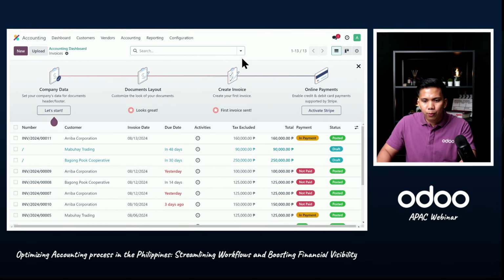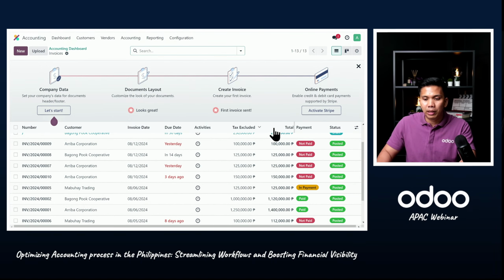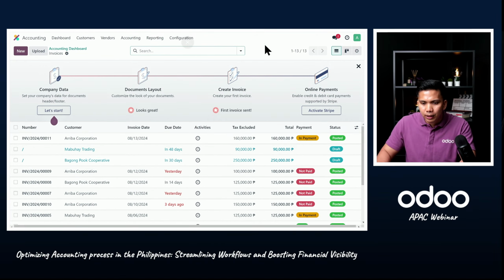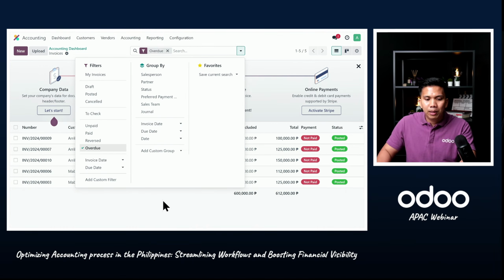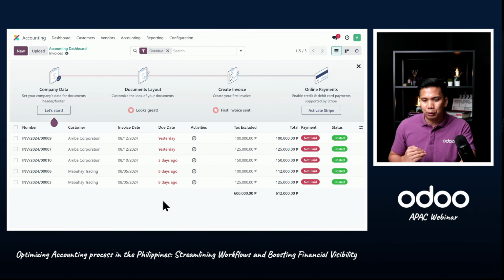So here, we can see all the invoices natin as well as yung status nila and ano ba yung payment status, whether paid or unpaid. So right now, I can also do a quick filter. Gusto ko makita kung ano ba yung mga overdue invoices. So gagawin ni Odoo is ilalabas niya lahat ng overdue invoices. So currently, meron tayong 5 overdue invoices na kailangan natin i-follow up sa customers.